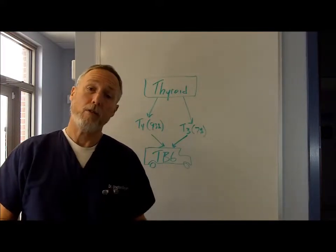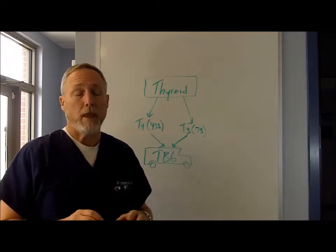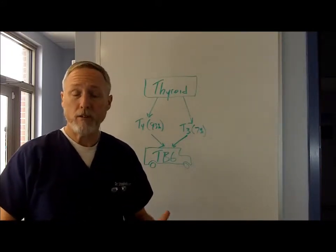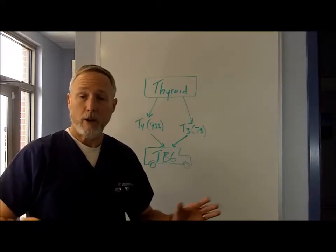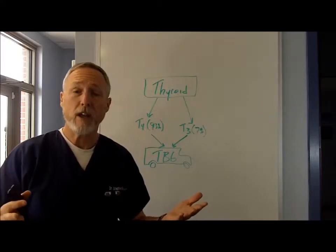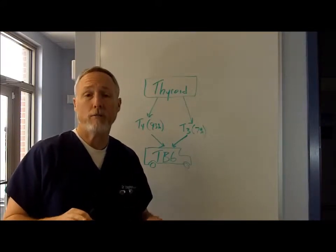Again, in the functional medicine world, there's a lot of different reasons for low functioning thyroid, other than just a lack of production of thyroid hormone from the thyroid gland. In fact, in the United States, that's probably the reason for low functioning thyroid less than 5% of the time. In other areas of the world, where there's iodine deficiency and things like that, that's a higher percentage. But in the United States, that's a very low percentage of the time.